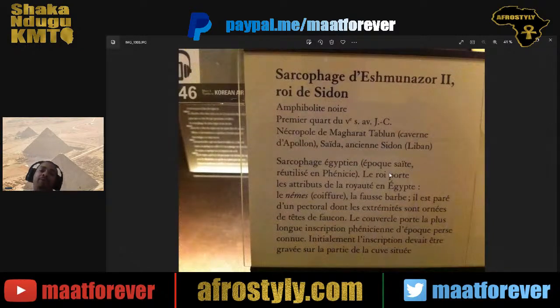Egyptian sarcophagus, Saite era, reused in Phoenicia. The king brings the attributes of the rulership of Egypt: the nemes, the hairstyle, the fake beard, and he wears what they call a pectoral, something on his chest, and we can see the falcon's heads at the extremities.